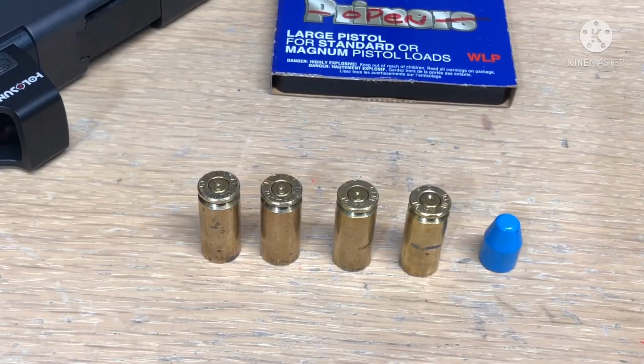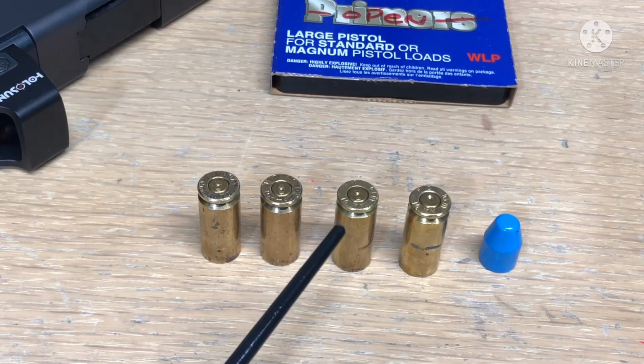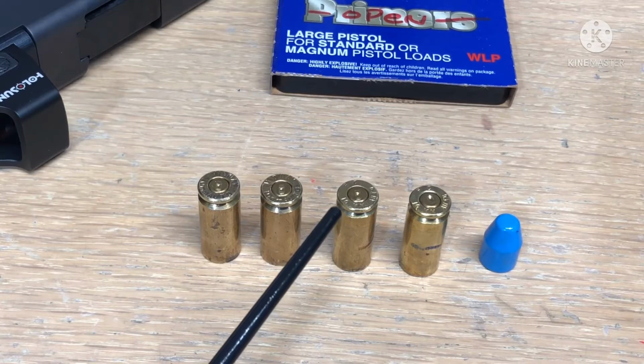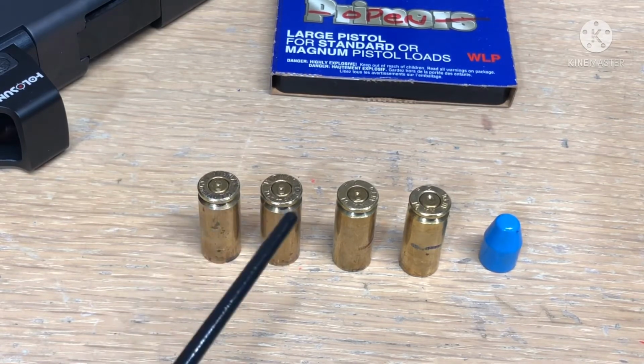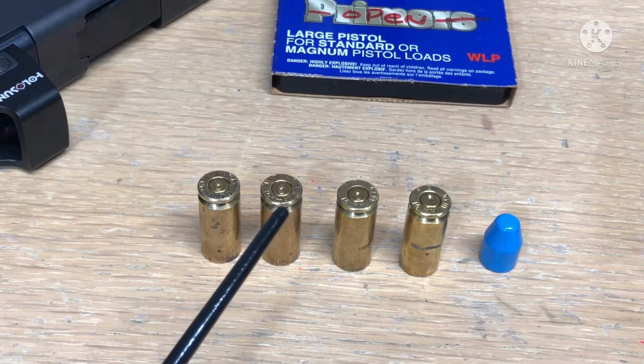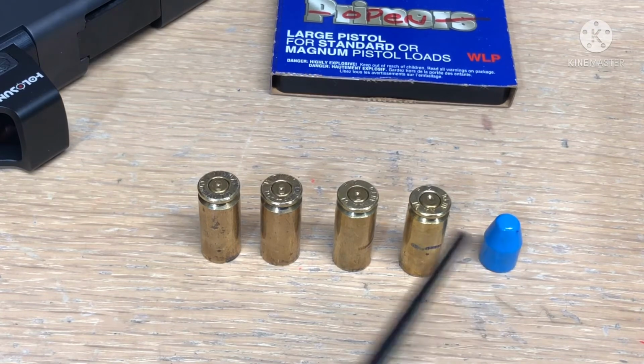Okay, so I'm glad I went with the modern data instead of 9 grains or 9.5. All right, this is 7.6 grains, close to their starting load, round primers. This is 8 grains, close to their max load, a little more flattening of the primers. This is 8.2 grains, their max with a 180 grain bullet. This is a 177 grain that I shot with these last two.